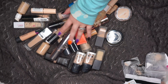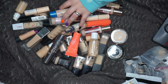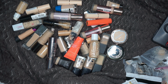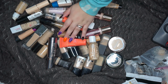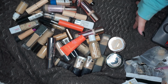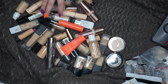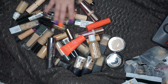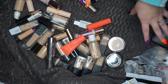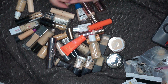So now what I want to do is I'm just going to push everything forward for a second. So I've got all of my different foundations right here. So the way that I want to separate up my foundation is first I want to take all of my drugstore foundations and move them on one side. And then all of my high-end and luxury ones, I move them to the other. Now, I don't have a whole lot of high-end and luxury foundations right now. Most of them are going to be drugstore. A lot of my high-end stuff is all going to be in samples because I don't really have the physical ones yet. So I'm just going to start separating them.